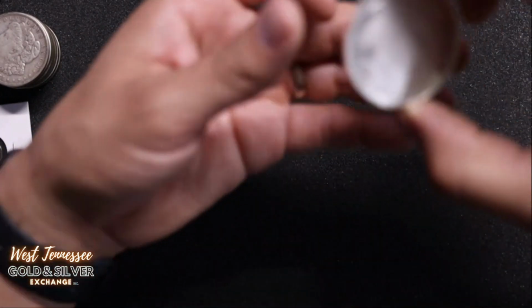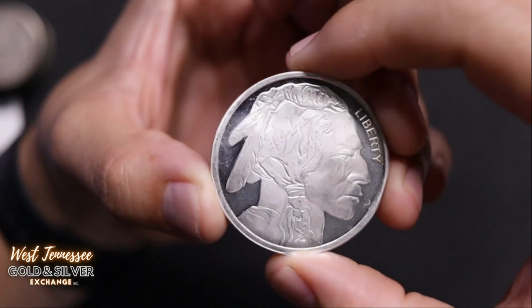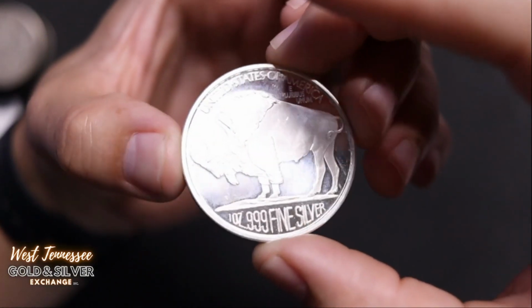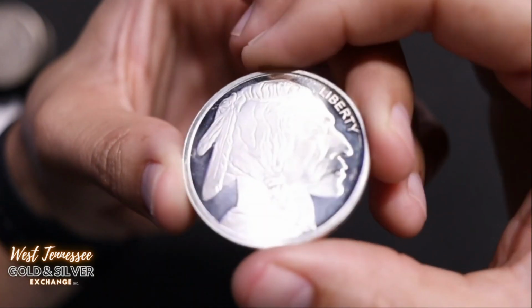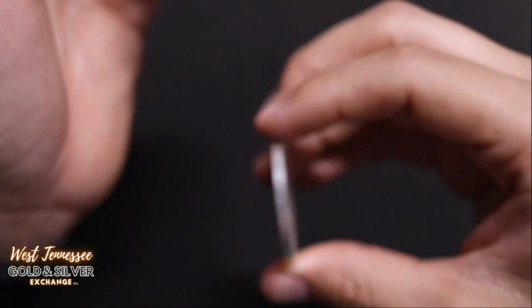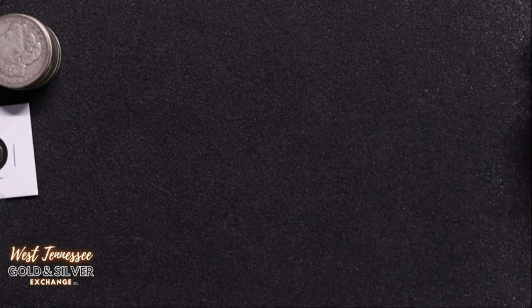Now let's do something a little different. Here is a Buffalo 1 ounce round, generic 1 ounce round. I see these day in and day out. 1 ounce fine silver Buffalo round. I see them all the time, but still cool to look at. Still really fun to hold and know that this right here is real money. And all of the other stuff is not real money, but very nice. Put that right over there.